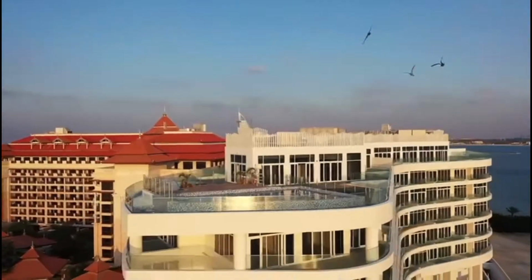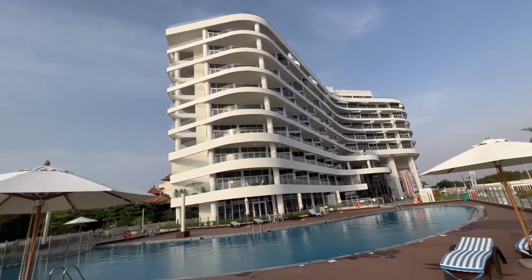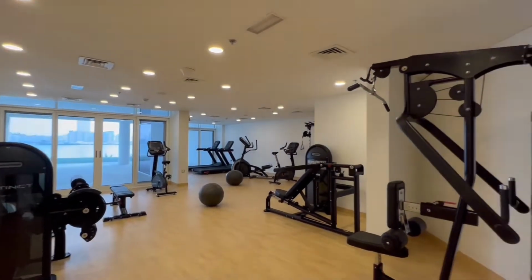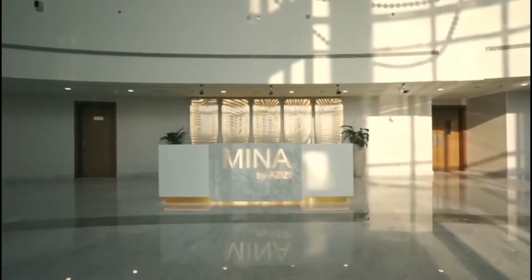Do you want to buy your dream home in one of the most desirable locations in Dubai? Let me introduce Mina Community by Azizi in Palm Jumeirah with private beach access. Located in the eastern crescent of the island, this project offers first-class amenities, including a state-of-the-art gym, swimming pool, kids' play area, everything you need for a comfortable and enjoyable life.